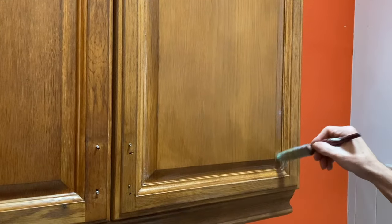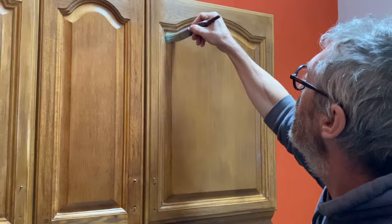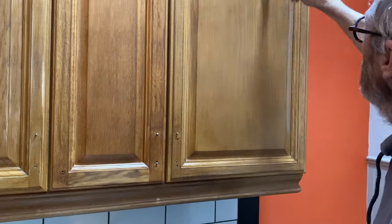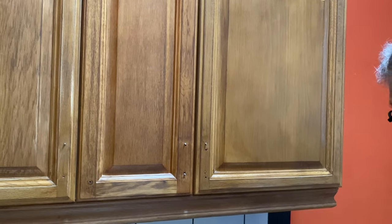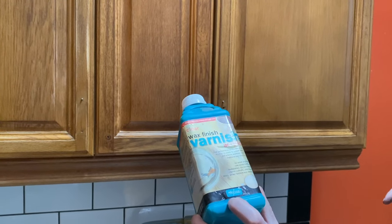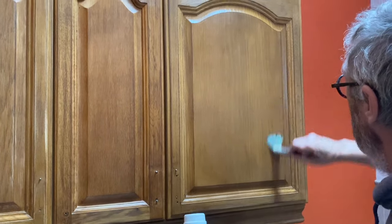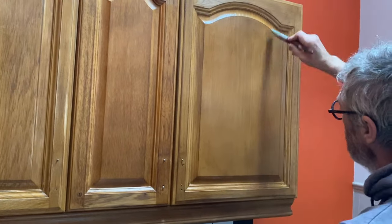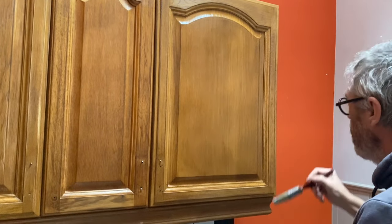So what do I do? Do the edges first. You won't get pulling in the corners. Go all the way around. And then you can do the top. And let's have a look. What is that that we're using? It's Polyvine. Wax finish varnish. And it's acrylic, so it's really fast drying, so you won't have to wait around for it to dry. And you can pretty much do it with a nearly dry brush, really. You don't need loads on the brush.